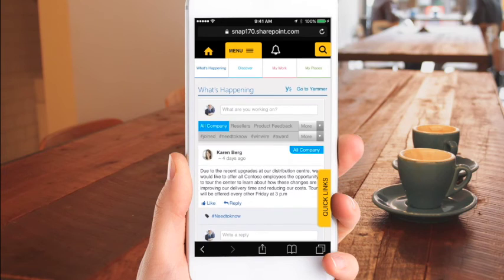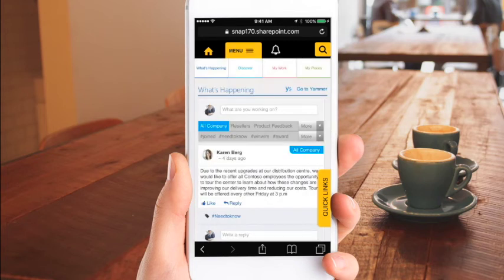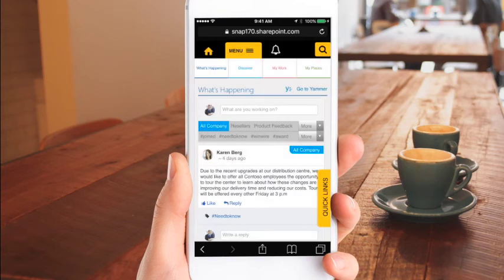As we showed earlier, he also has access to the full menu from the mobile device. And you can jump into any of those places that he needs to access, including the quick links, and he can even jump over and do a search or anything like that. So now that Julian has gone through and taken a look at the Snap homepage and gotten up to date, he's going to take the output from his meeting with Emma and get it into a OneNote.